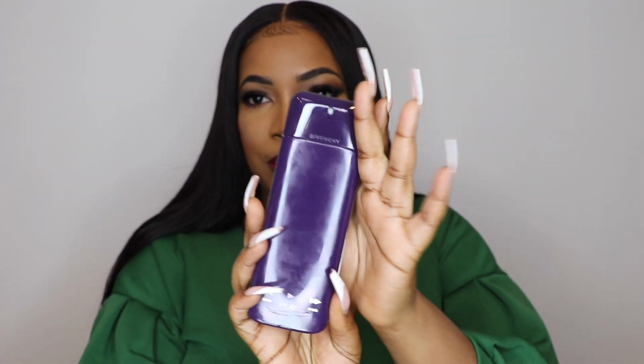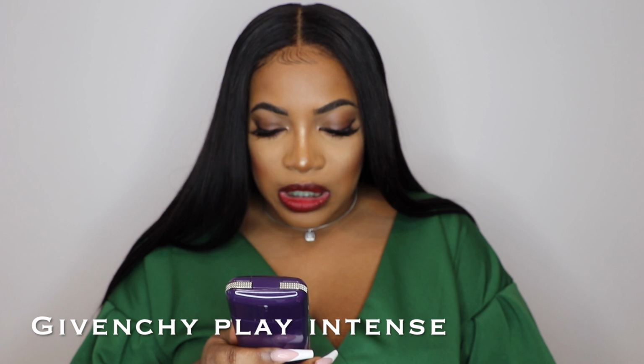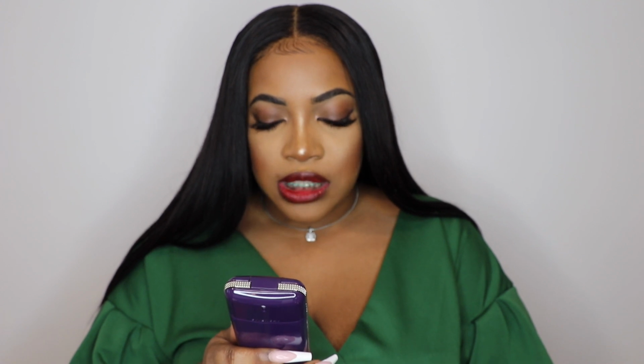First perfume I have up is the Givenchy Play Intense. Just a purple bottle. It is not very pricey at all. It smells amazing. This scent has patchouli, orange blossom, amorous wood, tiara flower, sandalwood, benzoin. It is a floral woody amber.